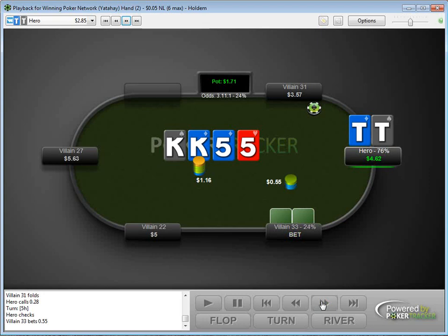He bets into me again. So his bet was so small here, right? 55 cents into $1.16. It's 24% pot odds. Could he be betting to get calls, like value betting on me? Probably. I wasn't ready to fold this one up yet.